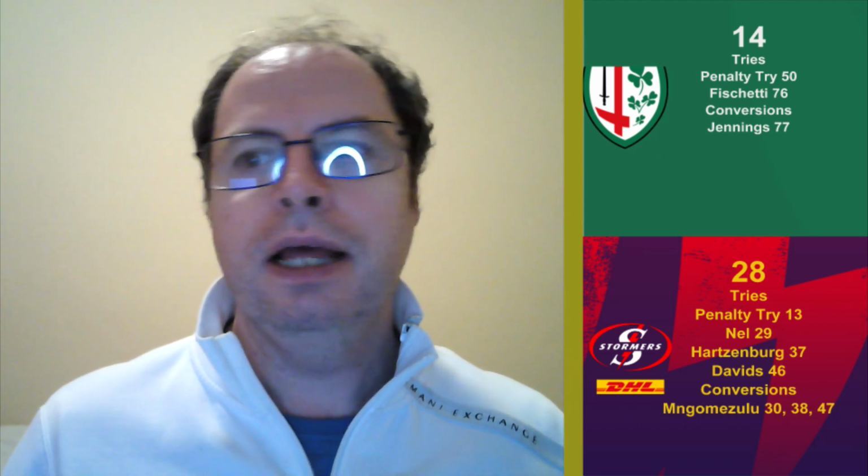Then Stormers come on a decent attack. They spread the ball, get the ball out to Davids. He finishes the move off in the corner, but TMO check, we see that it is a forward pass, but then as we're watching replays, realize that just as the forward pass is given, there's actually a head-on-head tackle contact by Ben Loader for Irish. So there's completely no mitigation in it. He gets a red card. Irish down to 14 with about 60 minutes to go, something like that.